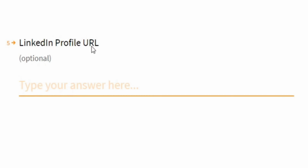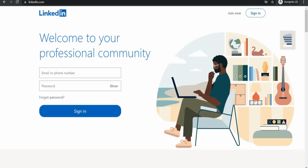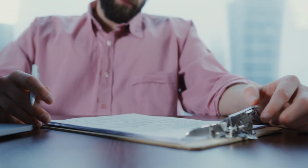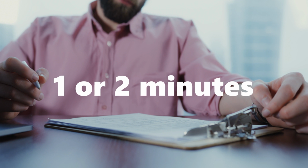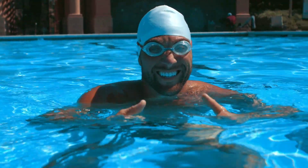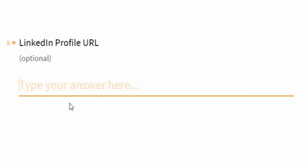You can input your LinkedIn profile URL if you have one. If you don't have a LinkedIn account, go to linkedin.com and sign up. It's completely free and will increase your chances of earning more profit. It won't cost you anything and it'll only take you 1 or 2 minutes to sign up, but it will undoubtedly benefit you. If you don't want to do it, you can simply leave it blank because it's optional.